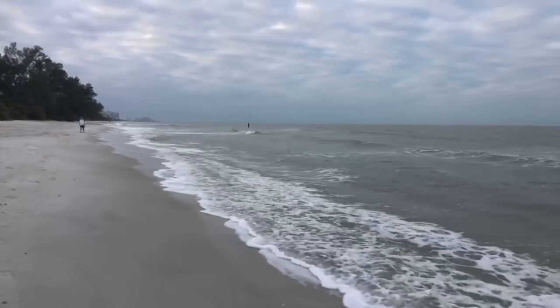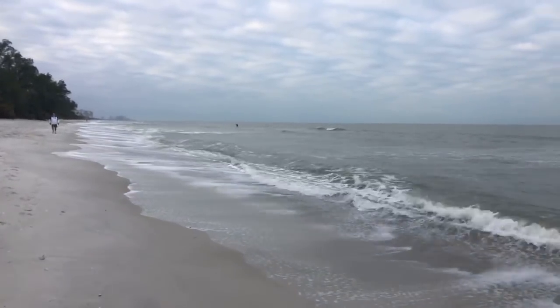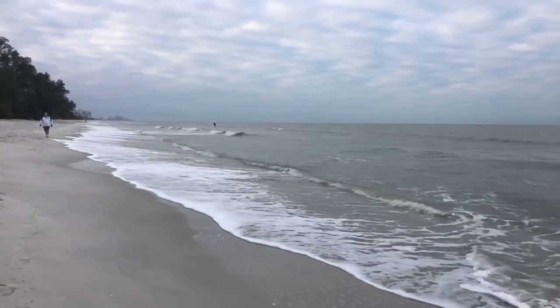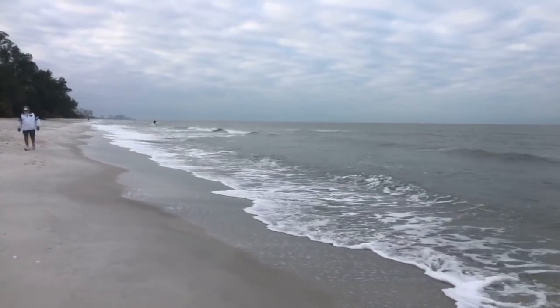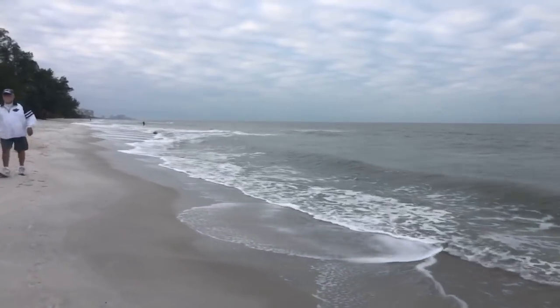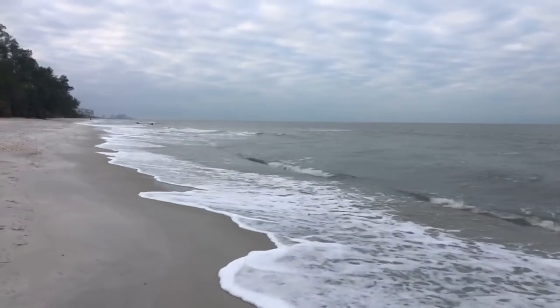Somebody actually, there's a paddle boarder out there this morning, trying to catch a wave. And some little ones out there, catching some little ones. Morning.